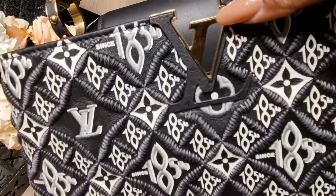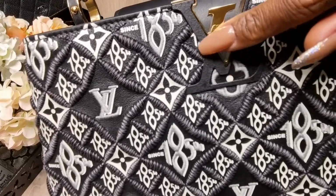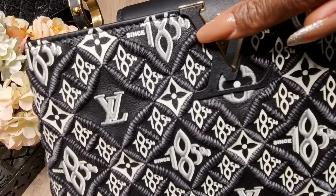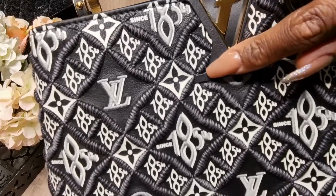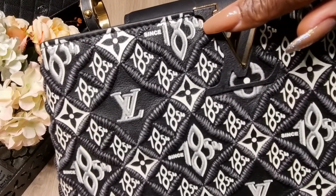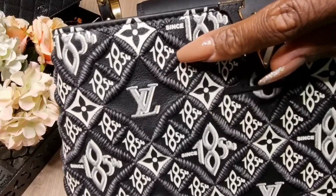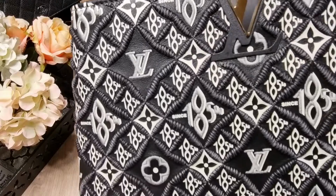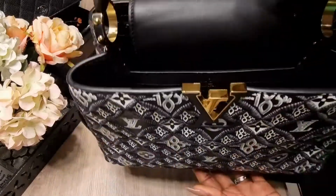So they put the gold right here, and then a leather piece on top, which hopefully, and I'll keep you guys up to date if that starts to come off, but I'm pretty sure I can take that in if it does. I don't think so, and I don't wear this enough for that to happen. But yeah, it's got all the leathering, the year, and then since 1854. So this is called the 1854 collection, which has been really nice.